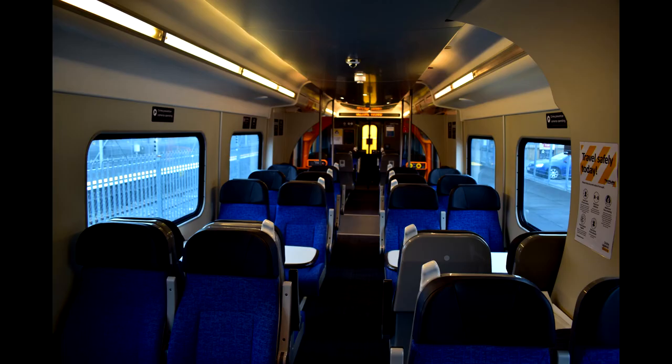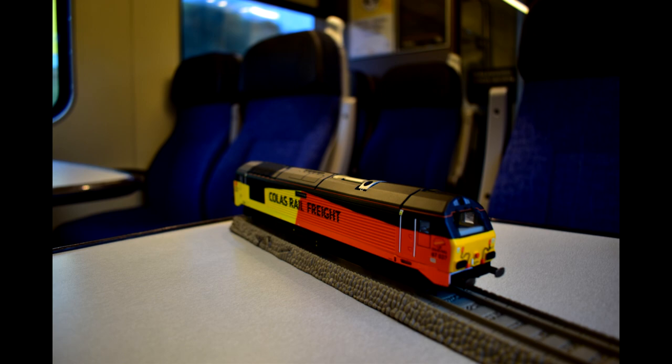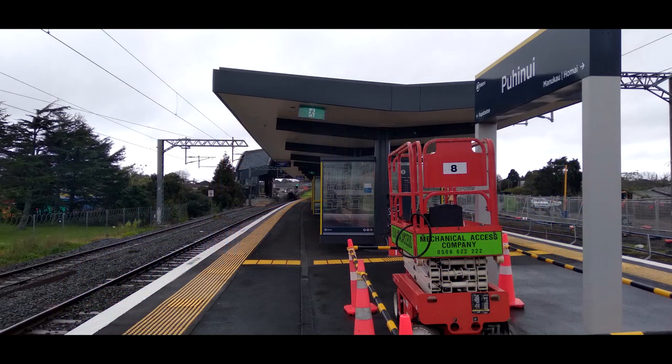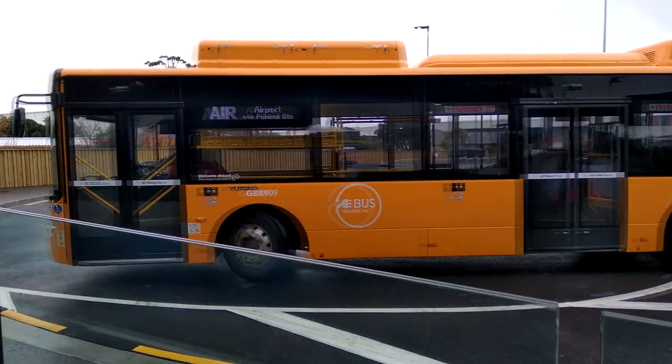And for its return, the timetable was significantly changed, though I think there's still a lot of room for improvement. KiwiRail now just uses one set of coaches for two round trips each weekday, whilst making no changes to the Saturday service and still using two of the three DFBs available. Rolling stock maintenance is carried out at KiwiRail's Te Rapa yard. Another notable change was the addition of a stop at the recently rebuilt Puhinui station, thus providing a link to the orange electric buses that take you to Auckland Airport.